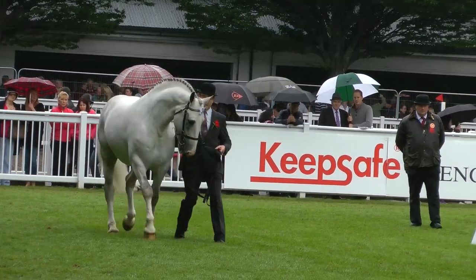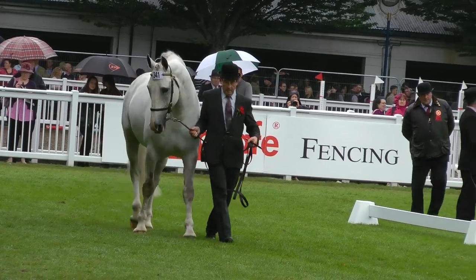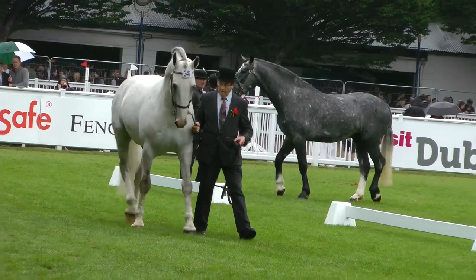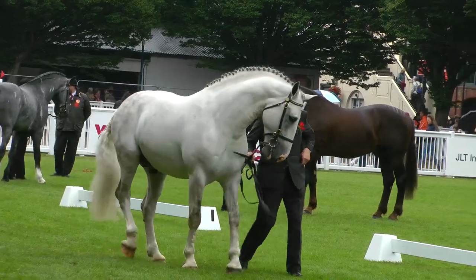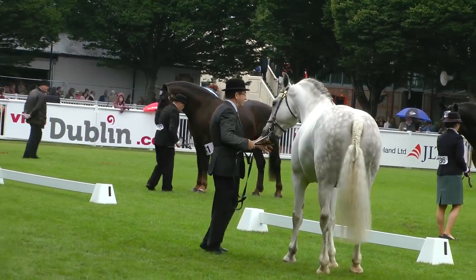Now next up is 341. This is the 10-year-old grey Clube Bouncer. This fellow is by Grange Bouncer, out of the mare Doris Pride. The sire of the dam is Western Pride. And Clube Bouncer was bred by Michael Moynihan from Bantry.